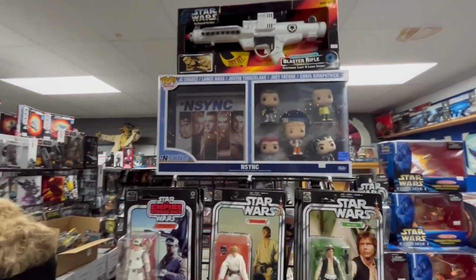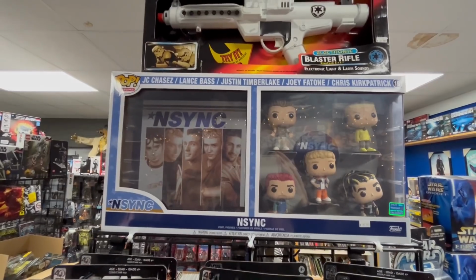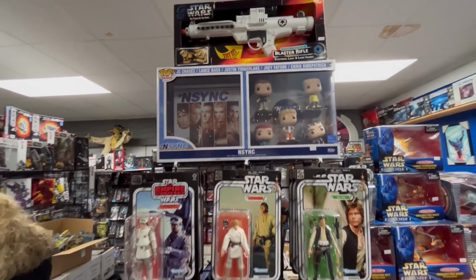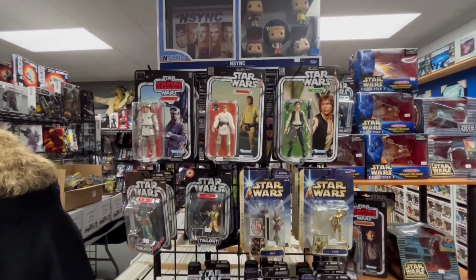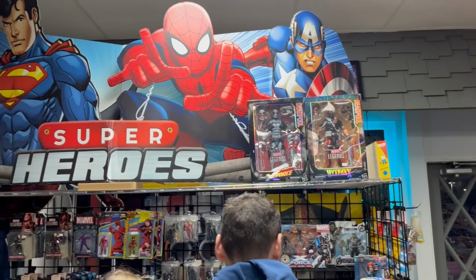So here was some Star Wars stuff. And then you saw the NSYNC, the Rock's album up there on the top. I had never seen one of those before. That was the first time I saw those. I have seen them in person twice, I believe.